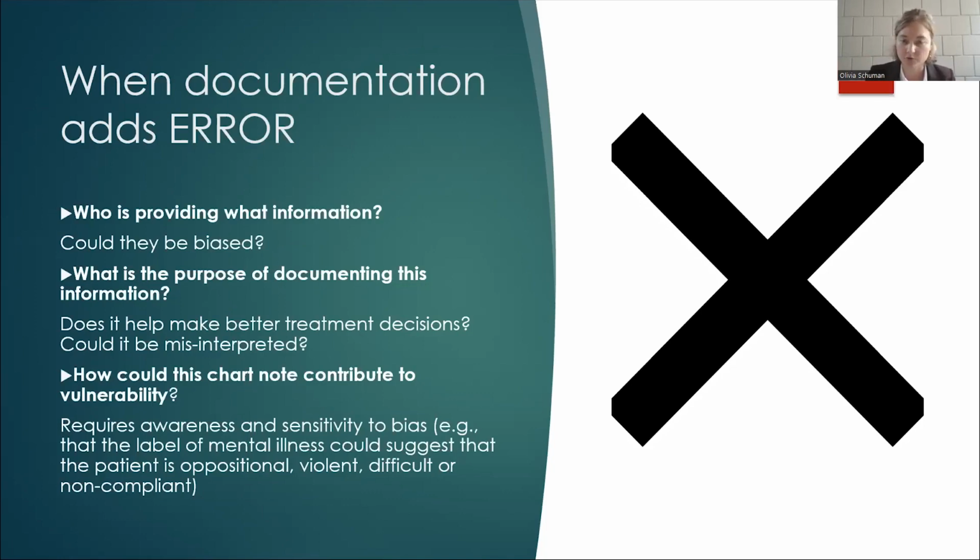So could the person providing this information be biased? And what is the purpose of documenting it? Is it to help make better decisions, or are you documenting this out of frustration? Are you trying to express your annoyance with the situation? Making sure that we're not doing that. It could just be misinterpreted the way I've put this.